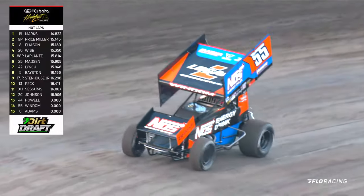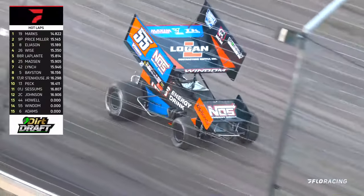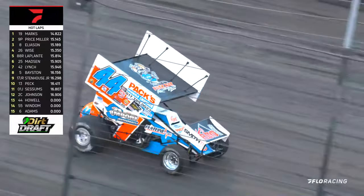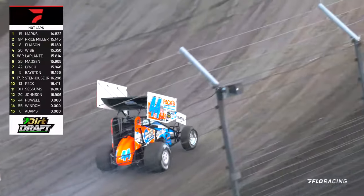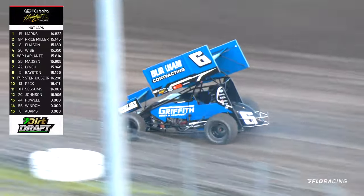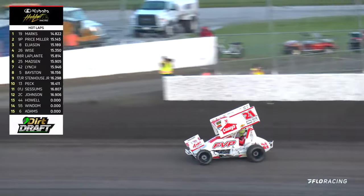And from Canton, Illinois, the NOS Energy Drink, Zip Bonds, Logan Contractor Supply, Elliott's Custom Trailers, TK Concrete number 55, that's Chris Windham. And from Fort Worth, Texas, the PAX Mobile Crusher, Flatland Manufacturing, Smith Titanium, All Import Auto Parts, Gary Floyd Holmes, number 44 of Jason Howell. Final car in this session from Houghton, Louisiana, the Berkham Contracting, Griffith Truck and Equipment, Buddy Lee's Transmission, Performance Powder Coat, number 6A of Cody Adams. Green flag is out. Dirt Draft Hot Lap session number 3.